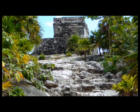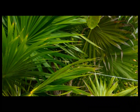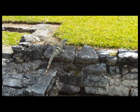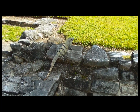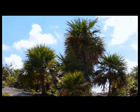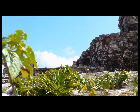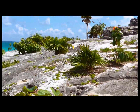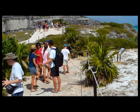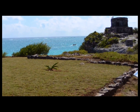I think that's the Temple of the Wind, but I'm not sure. And there's an iguana. Back up on top of the bluff again. Here's another fortification. I think it's the Temple of the Wind. Here we are back up on top of the bluff.